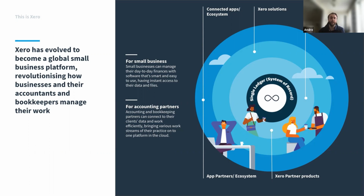So you're really getting a best-in-class suite of different apps where you can plug and play the things that work for your business, and you're not restricted or cornered into using a particular platform or function just because it is provided. You have the ability to choose what makes sense for you.